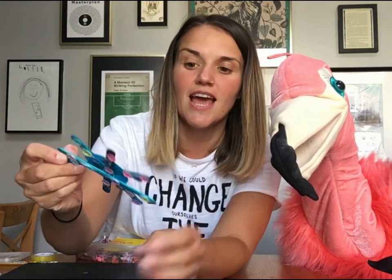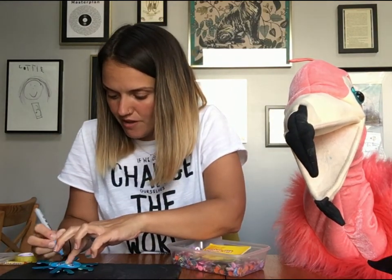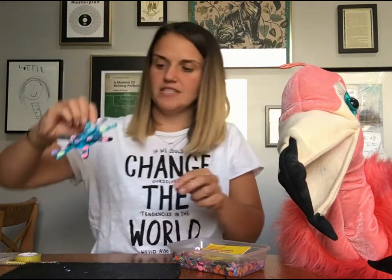So here you go, my glue hasn't dried yet, but you'll see there on the back I've got the tentacles there, and then when you turn over your octopus you will see that there. And now all that's left for me to do is to give my octopus a nice little smiley mouth with my pen. There we go. So here we go. I have Stretchy the Octopus.